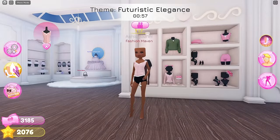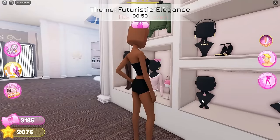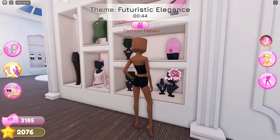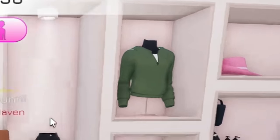Stop. Look at how cute these things are. Bows. We have these little mini hoops, this purse. Look at all this new jewelry. Oh my gosh, we have another belly ring. Oh gosh. Look at all this cute stuff. Oh, so the males do have one item. They have this shirt. Nice.